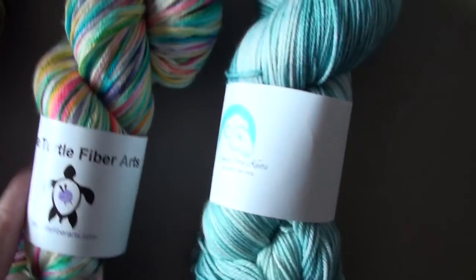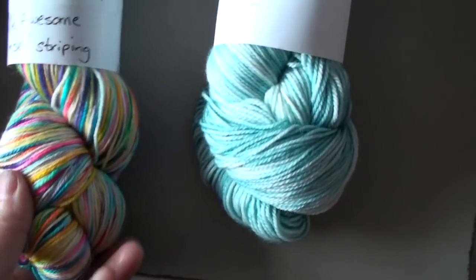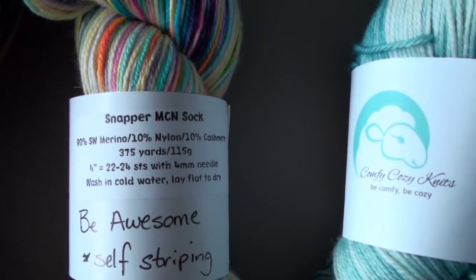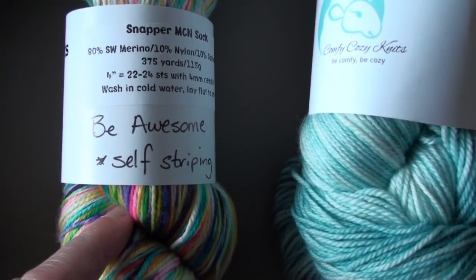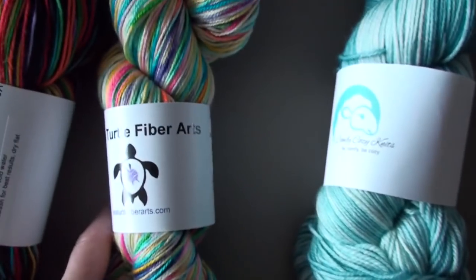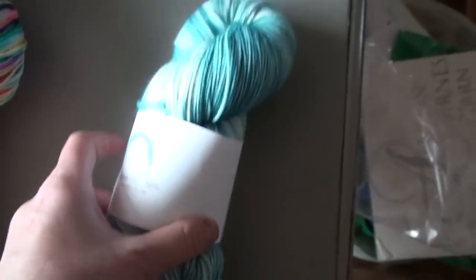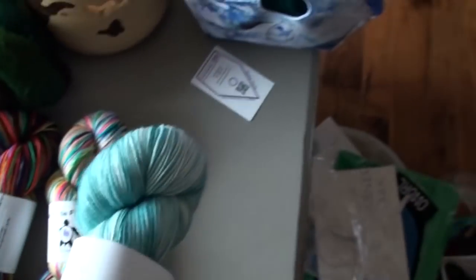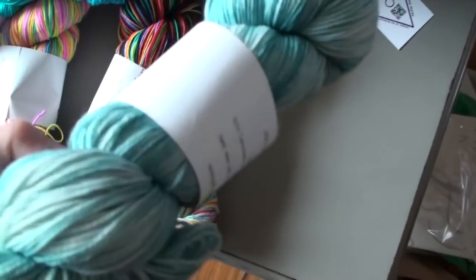And then I got this awesome self-striping skein from Sea Turtle Fiber Arts, and this is on their Snapper MCN sock, and I loved the name of this colorway, Be Awesome, and that's why I got it. So this skein of yarn I just picked up the other day from Comfy Cozy Knits. It is a one-off skein, one of her wild ones, but I love the color of it so much, and I don't have a lot of this color in my stash. I have mainly pinks and purples. So this kind of tealy blue color was just calling to me.